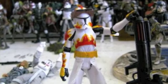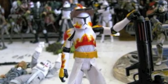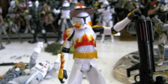I'm sure many of you are familiar with custom action figure news and the customs of Lucas Clones. Well, may I present the fantastic work of Lucas Clone Strikes Back. First up, we have Sergeant Boom, and as the name implies, he likes to blow stuff up.